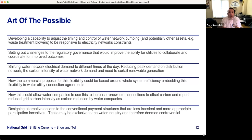So looking at this, we gathered data from many of the sites that they have and investigated the latency that they have and looked at it in accordance with the flexibility services that are already being run by the distribution networks.